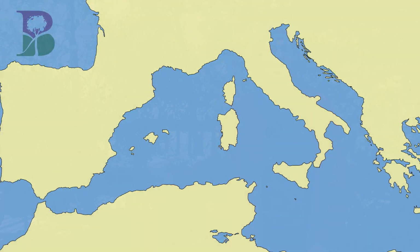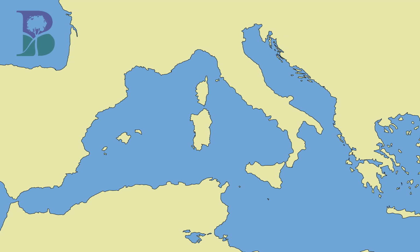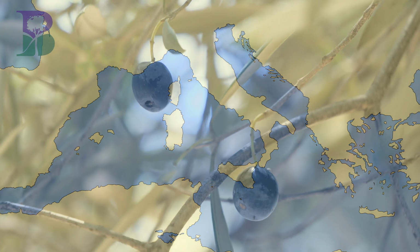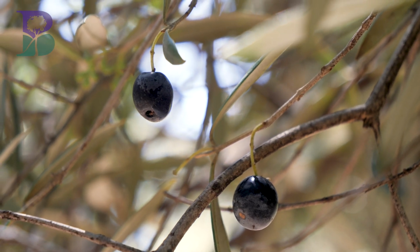It originates in the Mediterranean region, a climate very similar to South Australia's, and it's probably been cultivated for up to 7,000 years. The British who annexed South Australia in the 1830s were very familiar with the Mediterranean climate and knew that plants like the olive would do very well in South Australia.